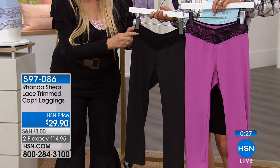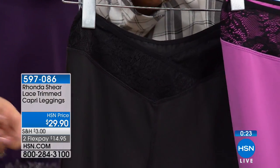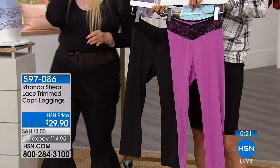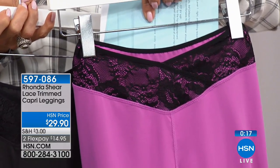The black goodness is black lace. I know it's harder for you to see the black lace, but it's the same lace as this overlay. They're perfect. They're beautiful. I had them on all day and all night. I just changed because I figured maybe I should change now.